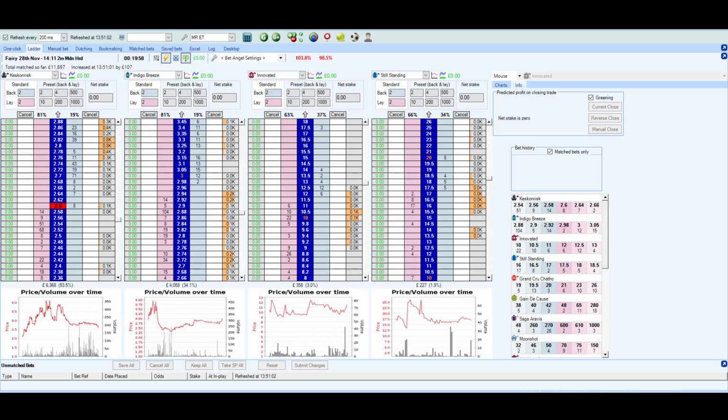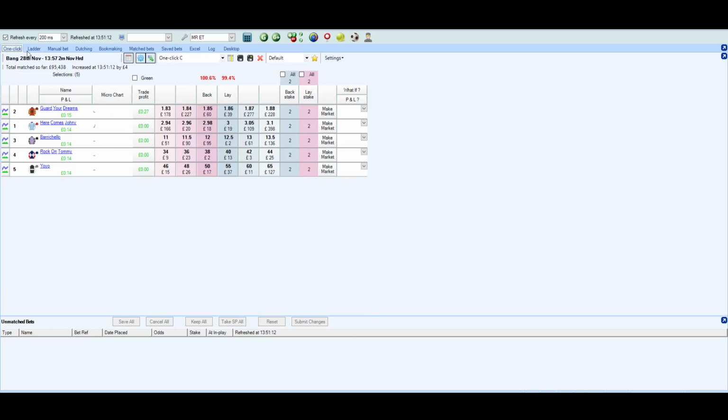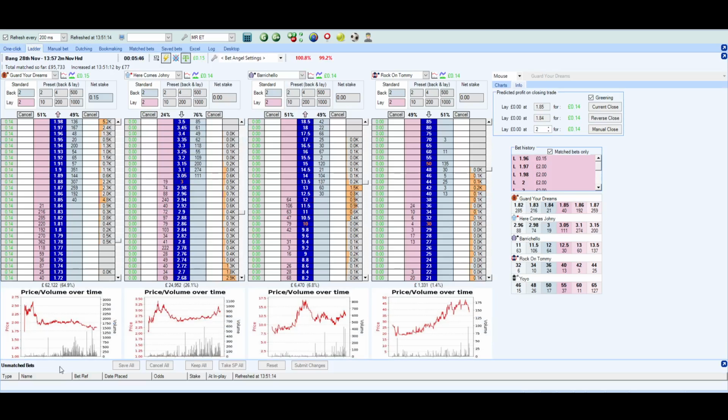20 minutes to the off, 11 grand matched. Poor quality. And this is the point where you might do something silly. Something's just come in that's broken the rhythm. I'm used to getting markets 15 minutes before the off and trading them nicely, and it's like, something's broken that routine. What can I do? I need to trade. I need to find the next one.